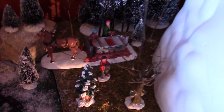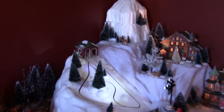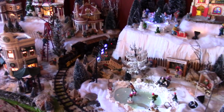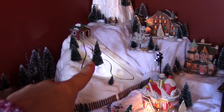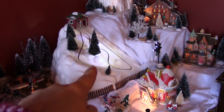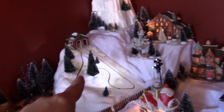And this is my new table, so everything from here over, the items aren't new, but the table is. I used to do my whole village on this 6-foot table here, so I've added a little square table in the corner for my mountain and forest. And this is the piece that I've been waiting and wanting for a very long time, and I got it this year, and there's a story behind it, so I'll talk about that in a second. But, well, I'll talk about it now.